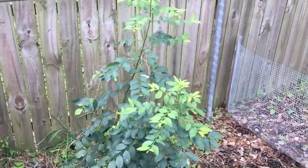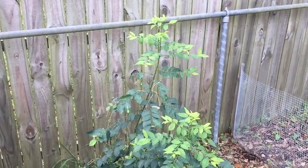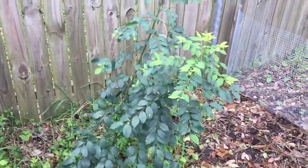Here is a katuk bush. Katuk is an Asian plant that you eat the leaves. Haven't eaten them yet. I've been letting the plant grow some, but it's starting to look like it's probably big enough to pick some now.